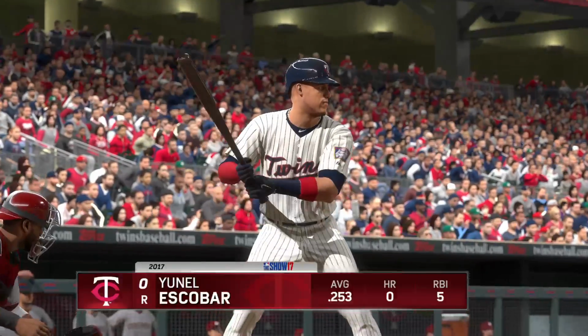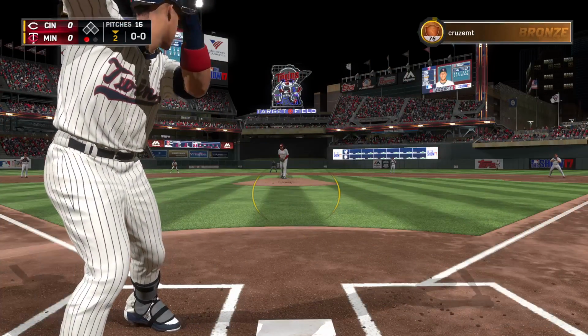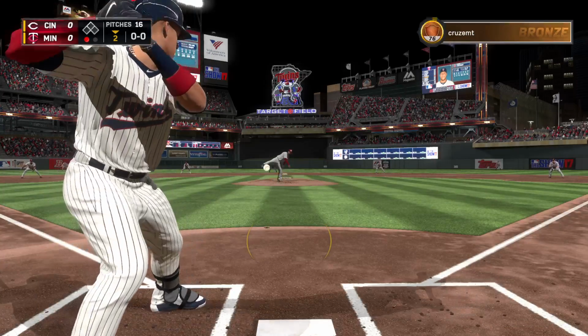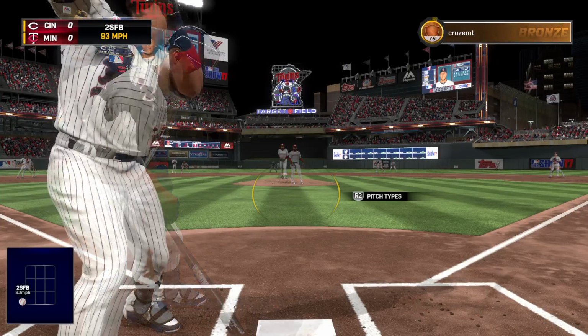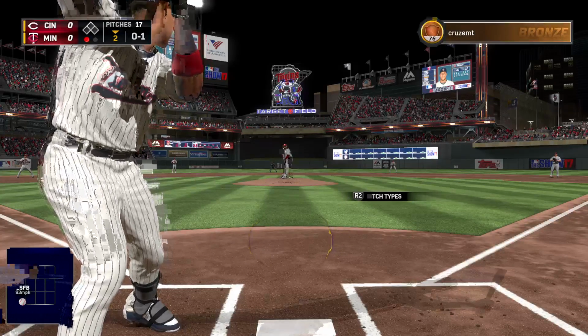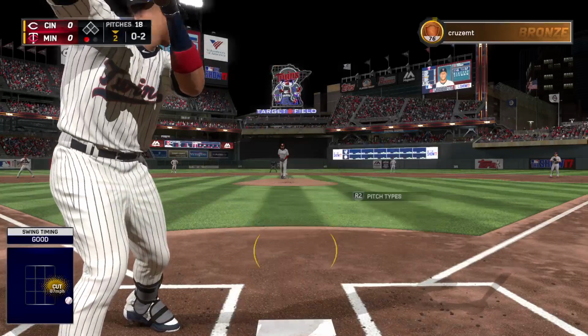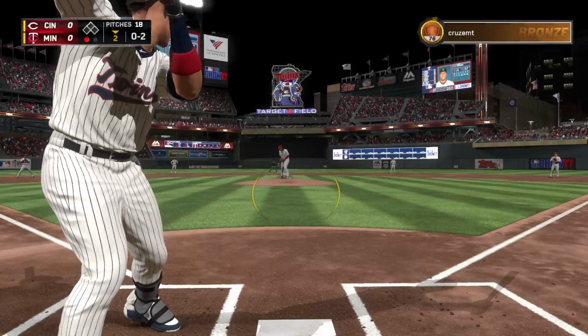Third baseman. Into the box, Yunel Escobar. Hitting a little over .250. And the 34-year-old veteran looks at a called strike. It's 0-1. Now the pitch. Boy, big problems here to start this at-bat. It's 0-2 now. Well, this has been a frustrating at-bat.